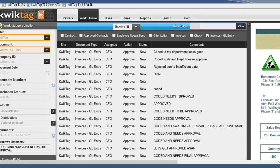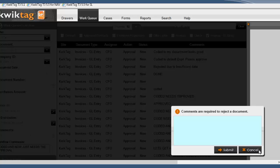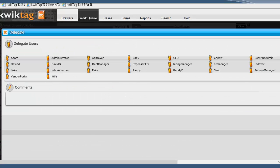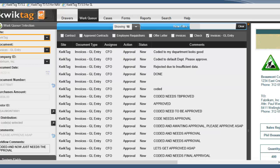So if I want to reject it, again, I have to leave comments, so we're going to force them on you. If I don't want to work on this because it's been routed to me accidentally or I just don't want to work on it, I can choose another user and leave some comments and click Delegate, and this is going to leave my work queue. It's going to route to them, and they're going to get the same email notification that I got. Okay, now I'm going to go ahead and just approve both of these.